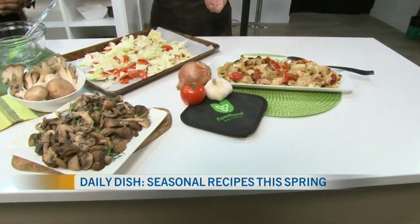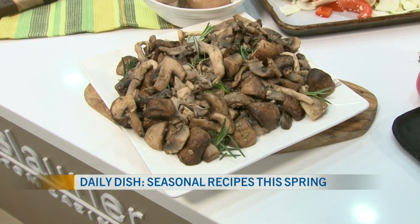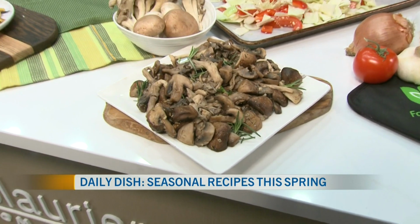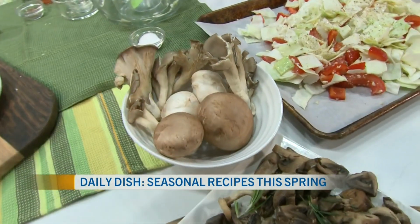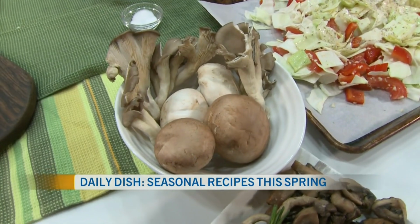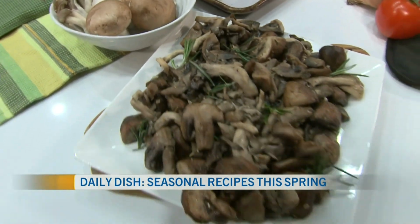This one here is a sautéed mushroom dish. It's very simple, but it's kind of sophisticated. It's sautéed with olive oil, garlic, thyme, and rosemary. So I've used a variety of mushrooms here. We've got some shiitake mushrooms and some button mushrooms. You can use what you can find, basically, or what you have on hand, but a variety just gives a little bit more complexity to the flavor.